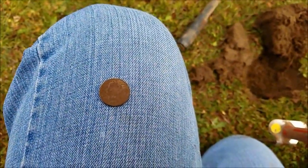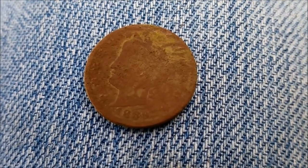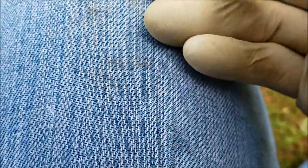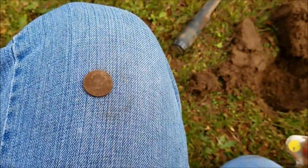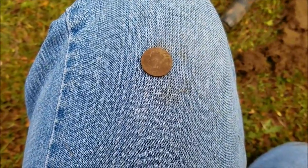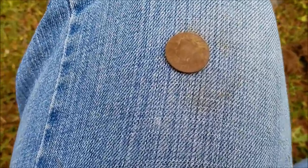Looks like 1889. So far, that's the only old coin today I've found. Just all I found today was a regular nickel and maybe 3 regular zinc pennies. This is nice to find.